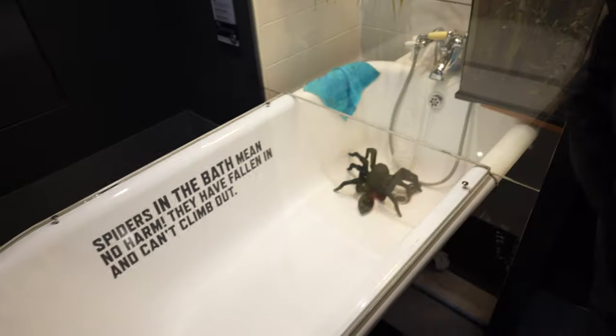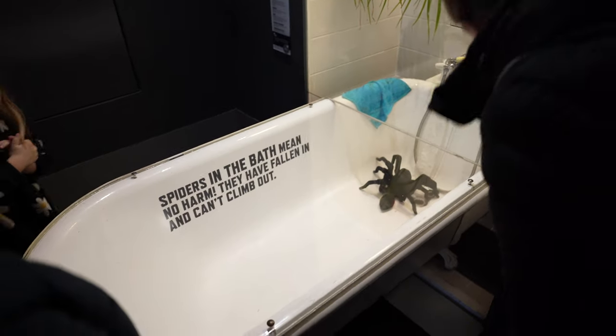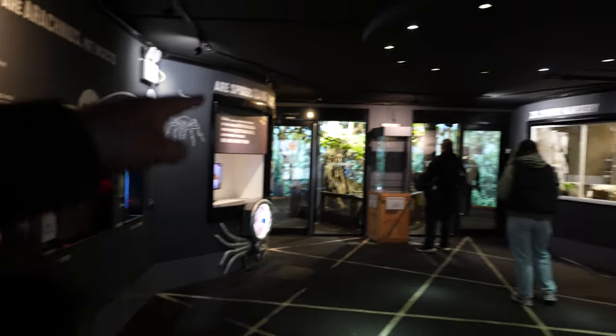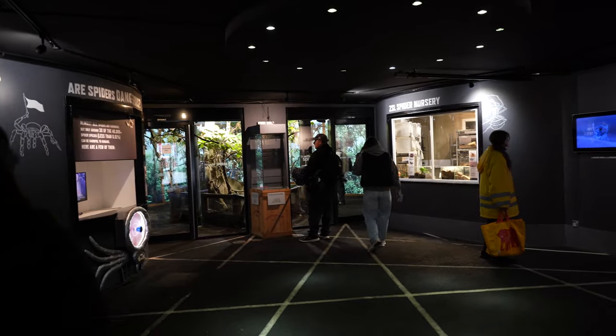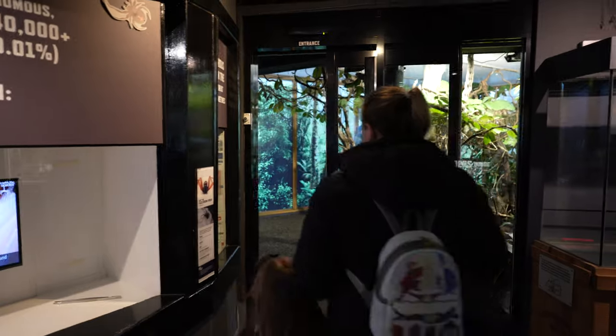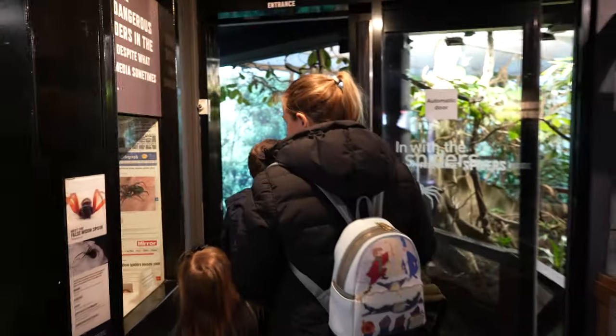This is in with the spiders. Oh, there's a big one. No, it's not real. It's a toy one in the bath. Where's the actual spider though? In this area they have some spiders outside. Then there's actually a walkthrough that you walk through. There's an in and an out. You go in on the left and out on the right. And we'll take you guys in with us now. Now we're going in with the spiders.